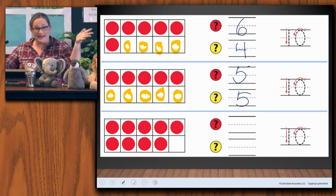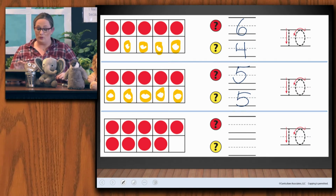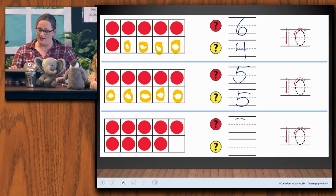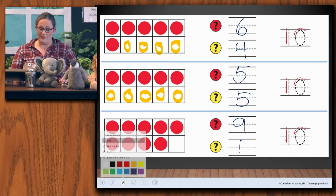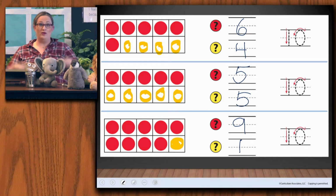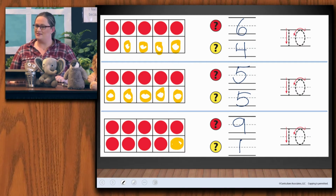Oh, that's right. When there's a tens frame full, it's 10. And we're only missing 1. So if we're only missing 1, we have 9. Kiss your brains. Well, then how many more to make 10? We just need 1. Look at that. We figured that out. We didn't have to count anything. We used what we know about numbers to figure it out. Nice job, kindergarten friends. Excellent.